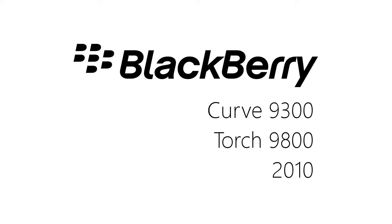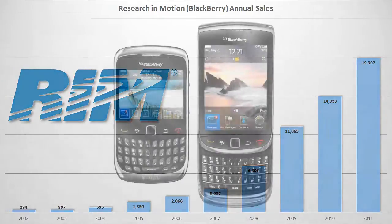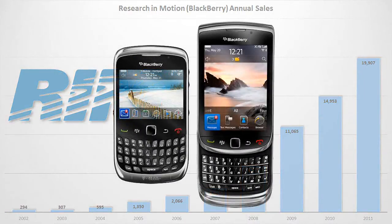BlackBerry Curve 9300 and BlackBerry Torch 9800 announced August 2010. Five years ago, BlackBerry owners Research In Motion were at their peak, with an income of almost $20 billion in the fiscal year from March 2010 to February 2011. Two handsets that formed the heart of this success were the BlackBerry Curve 9300 and the BlackBerry Torch 9800. These two devices were very tightly focused on messaging, and both featured the classic BlackBerry physical keyboard.